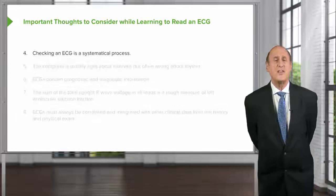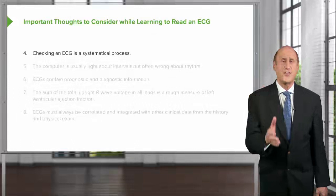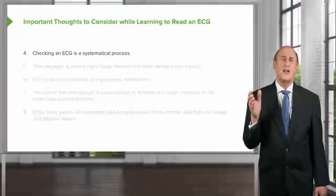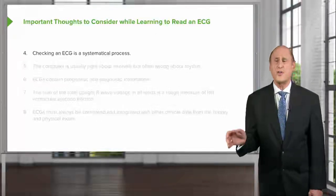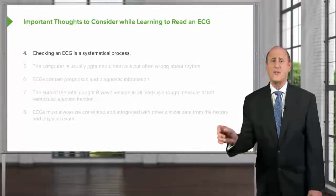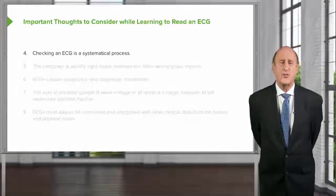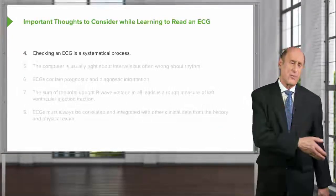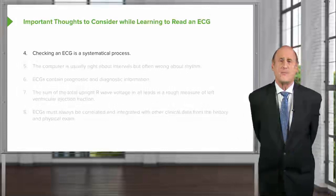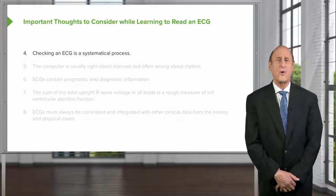You need to check on the ECG in a systematic process. So what do you do? You look first at the heart rate. You look at, are there P's in front of all the QRS's? You look at the intervals: PR interval, QRS interval, and the QT interval. What's the axis? Is the axis normal? Normally directed somewhere down in this direction, plus 30, plus 60, or a little bit negative, minus 10, 0.